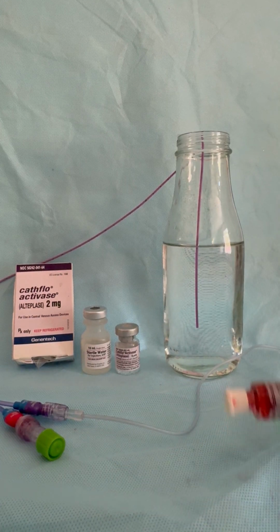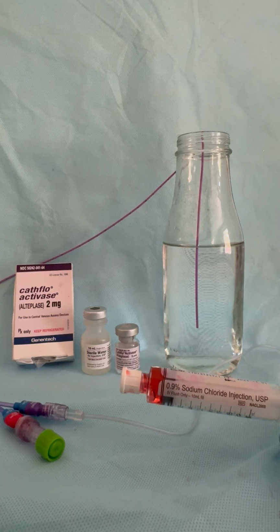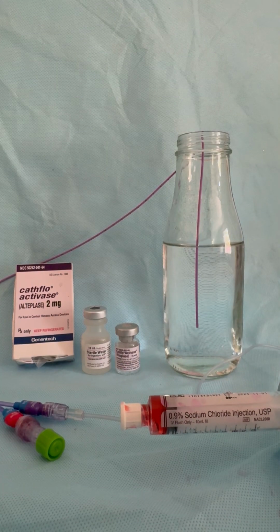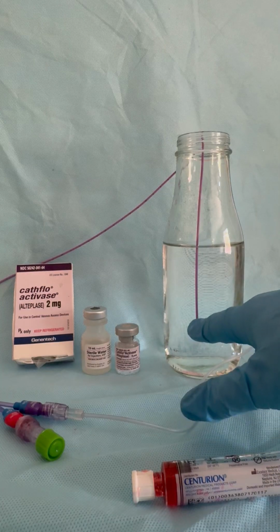Okay, making a video. I just want to show you guys. I find it interesting, and I like visuals myself to learn. I'm going to do a visual pretending that we are giving Cathflo into this catheter.